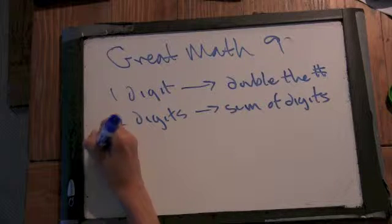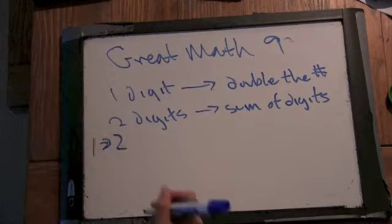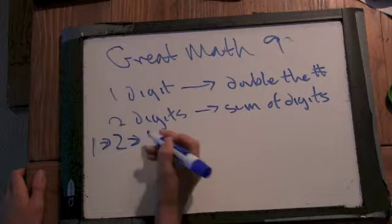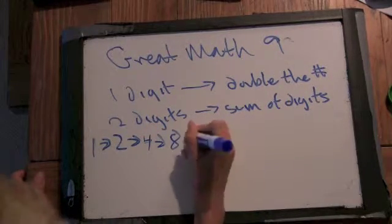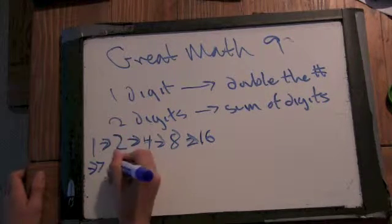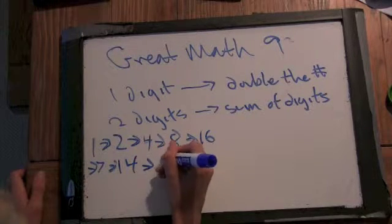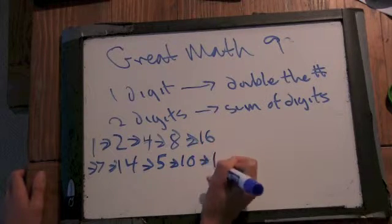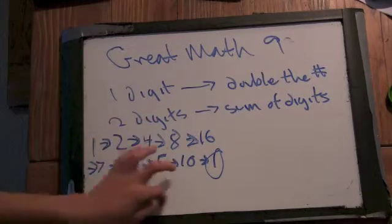Okay. So I started with one. So it went to two, and then it's still one digit, so it went to four. Then it went to 8, 16, then it goes 7, 14, 5, 10, 1. But you got back to 1 here. Okay. That means the sequence is going to repeat.